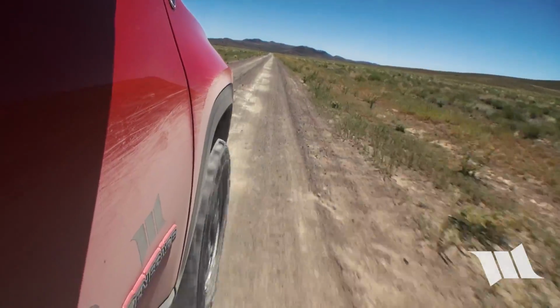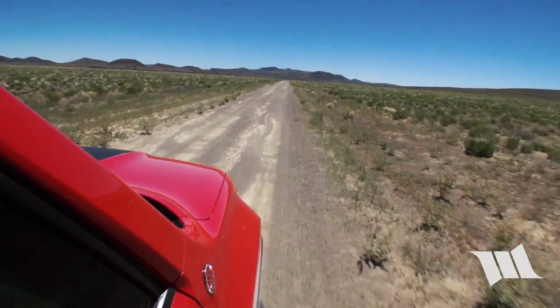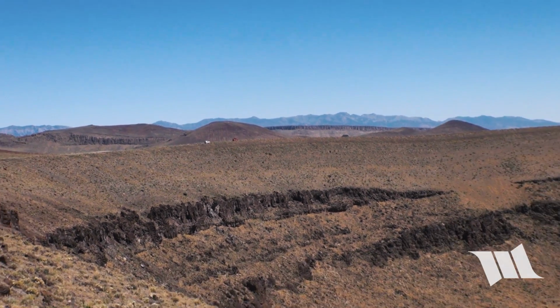There are about 100 square miles that make up the Lunar Crater volcanic field, and as you make the 6-mile drive out to the main attraction, you can see a host of cinder cones, lava flows, and other evidence of the area's volcanic past.